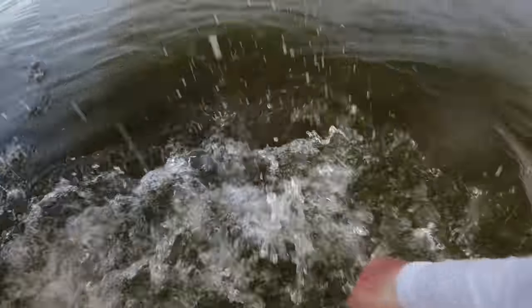We're gonna put this guy back in the water. Let's go. All right, nice clear water here as well. Spin this guy around. Oh, he's ready to go. Yep, there he goes, right back.